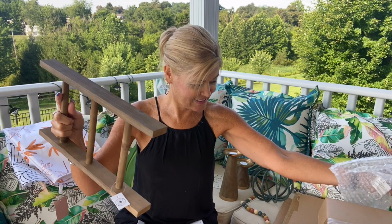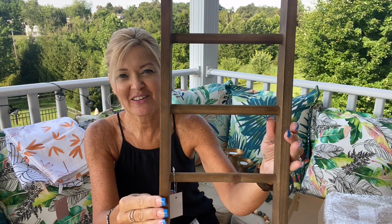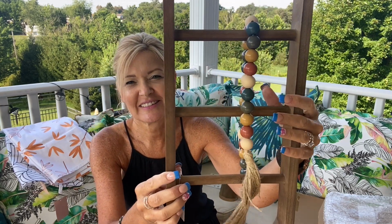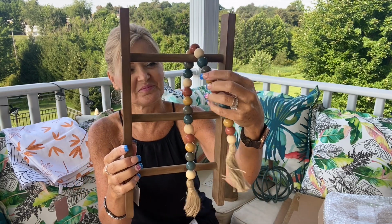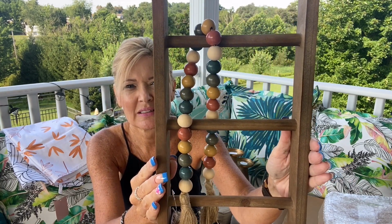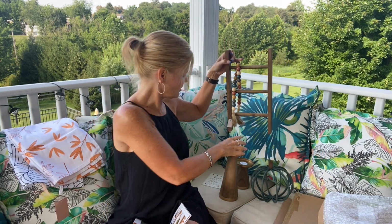So many. Oh, it just keeps getting better. Look at this. Is that not adorable? Wooden ladder. You can hang the beads off of this, right? I love this. This is so cute. There's so much you could do here. I think this is so pretty. Oh, I love this collection.